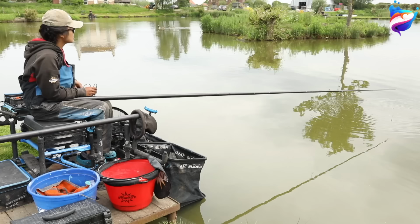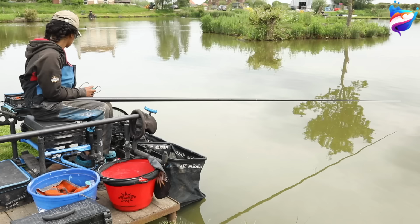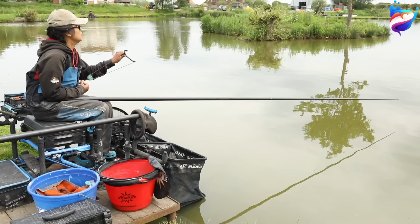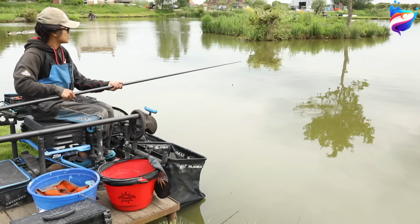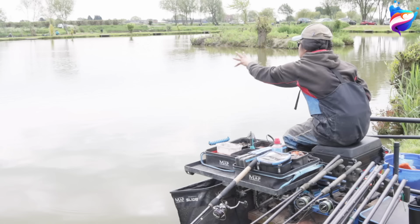What time are we on? Right. I'm going to chuck a bomb over where I've been feeding, because I still don't think I'll catch one on the waggler yet. I think the maggot's been chewed too well by them little ones. But keep feeding the short line.